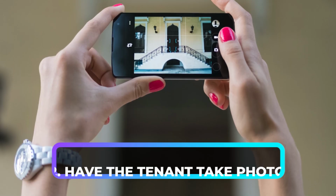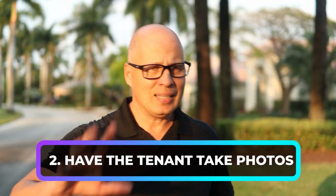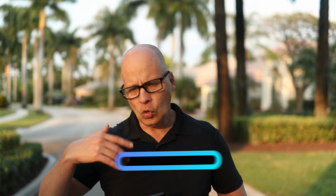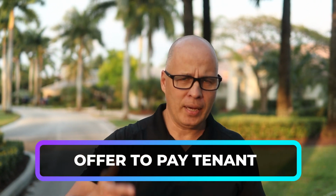What about if there's a tenant at the property? If there's a tenant at the property, tell the seller, if he doesn't mind, you're going to go ahead and ask the tenant to take photos of the property. Sometimes it works, sometimes it doesn't. If you're able to get the photos from the tenant, you can call the tenant and say, look, normally I would pay somebody to do this, but if you're up to it, I could pay you 50 bucks, I'll send you a PayPal, and here's the photos that I need, and I need them done this way. And they many times will be happy to do that.